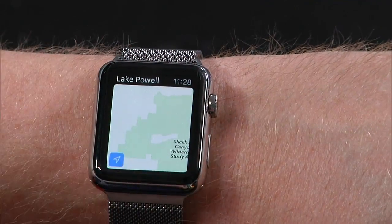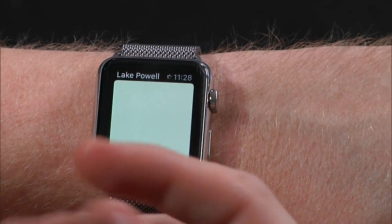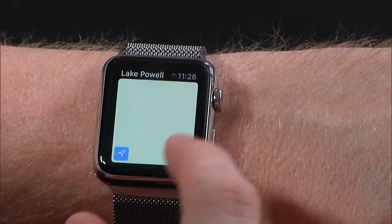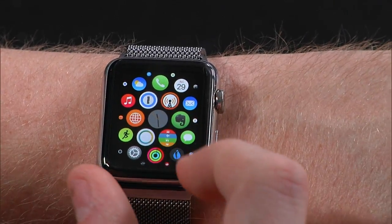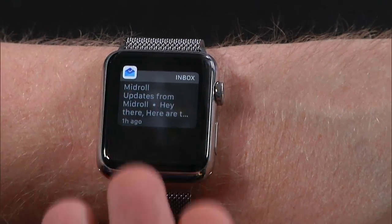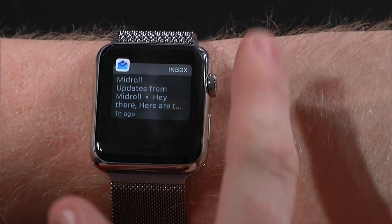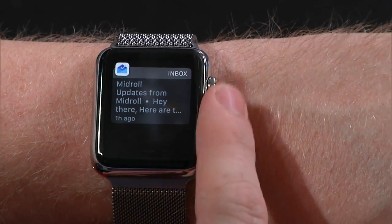Okay, so the crown doesn't have inertia, like the physical movement doesn't. The software does. I find that much more useful on a couple of core apps. If I go back to notifications, when you have a long list, it'll kind of drift up. I only have one this morning, so there's not a lot to show. When you hit the end, it gives you a little bit of feedback, a bounce that you can kind of just barely feel.